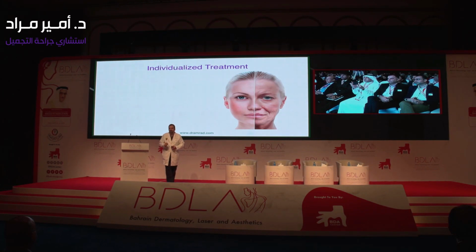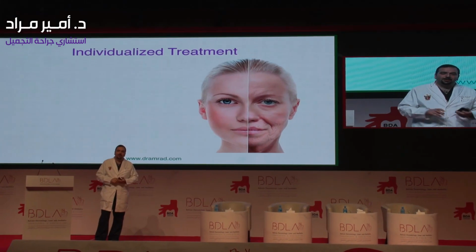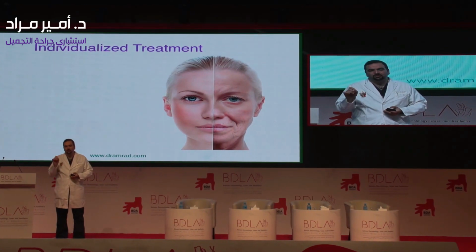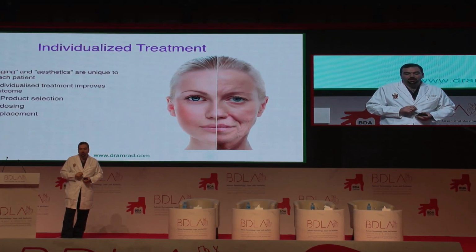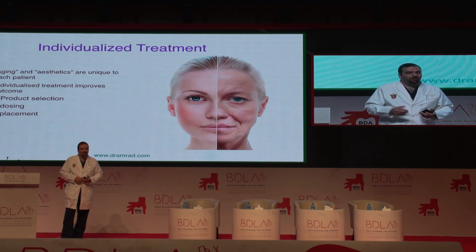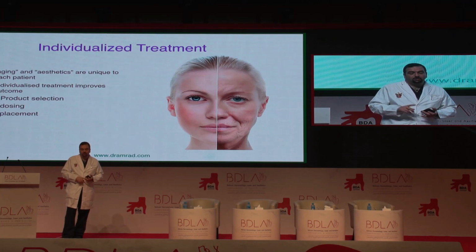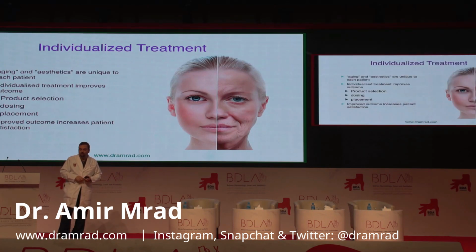I believe in individualized treatment, and here is where I differ with the MD codes and Dr. DeMaio. In Dr. DeMaio's and the MD codes, you try to unify and standardize the treatment. I believe in individualized treatment. I think standardizing the treatment is good for beginners and intermediates, but advanced injectors should individualize treatment. Aging and aesthetics are unique to each patient. We should individualize treatment to improve outcome. That's what we all aim for at the end of the day. So how do you individualize treatment? By product selection, dosing, and placement. Improved outcome increases patient satisfaction, and we all go home happy.